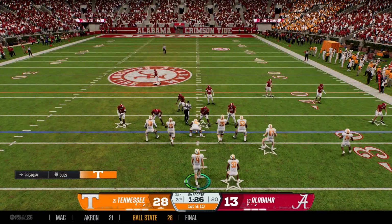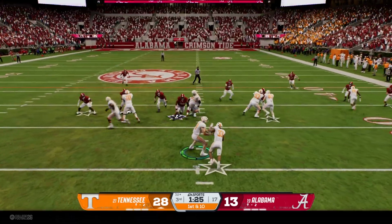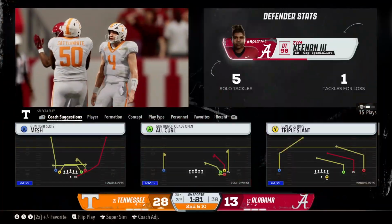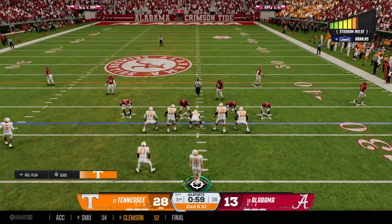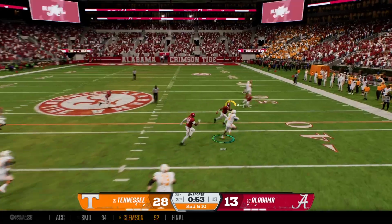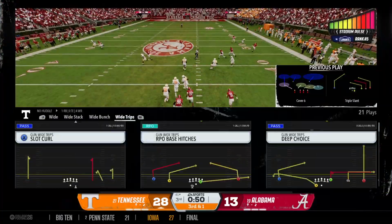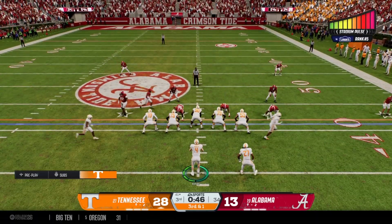First snap of this drive comes from the 32. To the ground with the back. And this one will be stopped for no gain. Great job of containment by this defense. And in order to do that, the end man on the line of scrimmage defensively has got to be able to set the point and force the football back into traffic. And that's exactly what happened. He almost picked up the first down on that one, but he'll be just a little bit short.